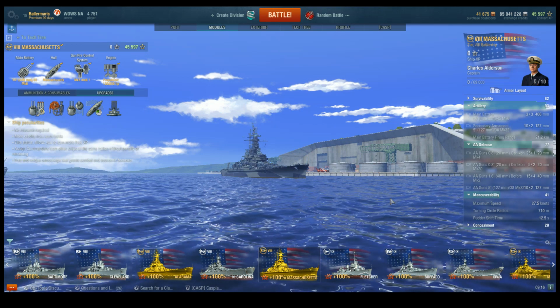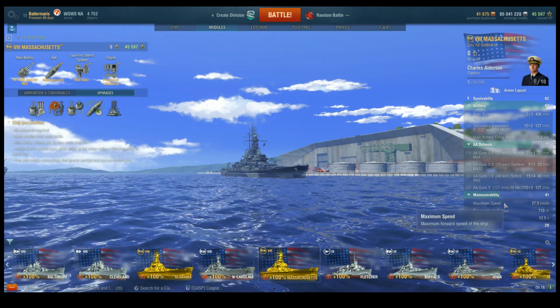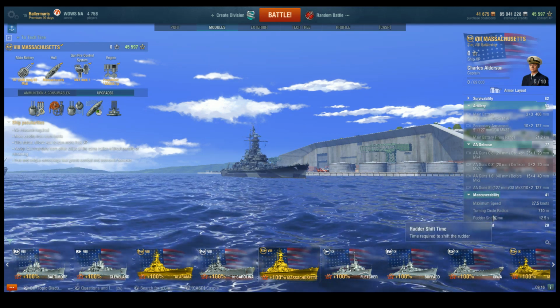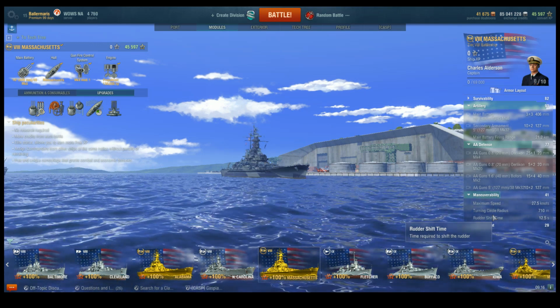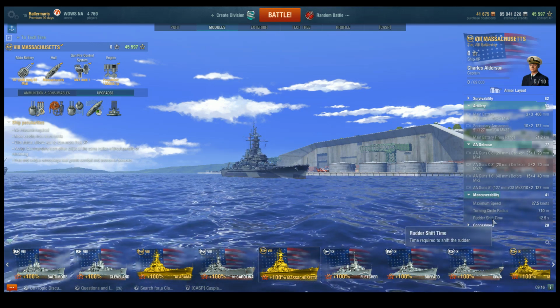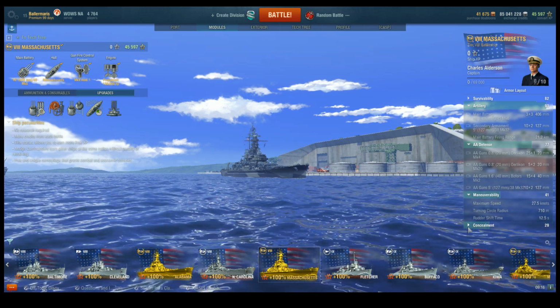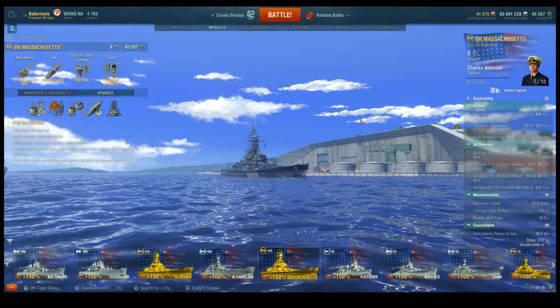She's a slow ship, as you notice, 27.5 knots, with a turn radius, of course, like any battleship. She's got a wide turning radius. Her rudder shift time is also considerable. She can be seen, detectability-wise, 16.1 kilometers away.